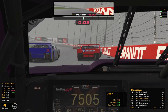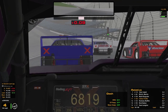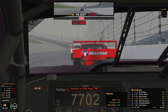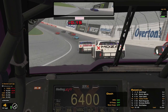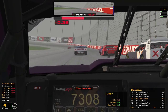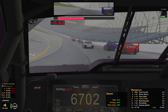Not quite to halfway yet, but we are getting close. Car inside, clear. Okay, easing off. Just gotta find our way through. I think our tire saving is working pretty well right now. Nowhere to go there. Car outside. Keep low. Hold your line.